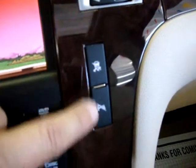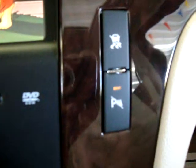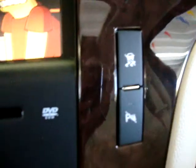Traction control. This is to disable your parking sensors. This is the one that beeps when you approach another vehicle. That's in case you're towing a boat. That way when you put it in reverse, it doesn't keep making that annoying beeping noise. You can disable it by pressing that. Once you put the car back in drive, this will turn back on by itself.